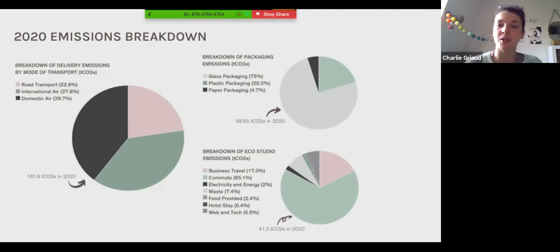And then we also looked at all of the packaging Evolve had used in 2020 and the carbon footprint that was associated to that. And finally, we also looked at the team and did a neat exercise of just understanding their commutes and food, lunches, food waste in the office, etc. And really looked at all-encompassing carbon footprinting of Evolve as a business.